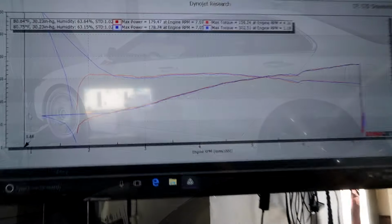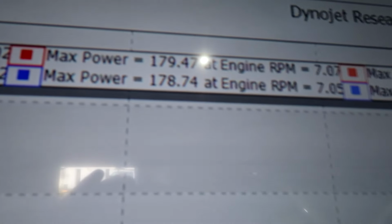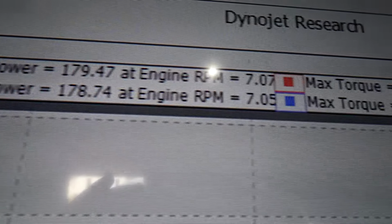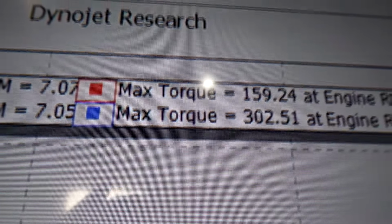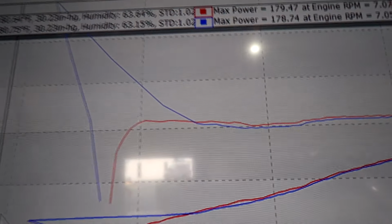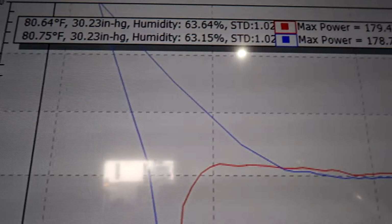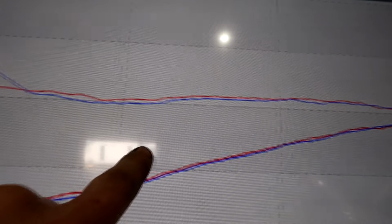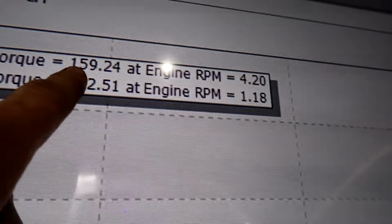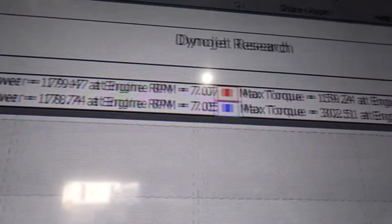Ready for the results? 178 and 179. But wait for it. Look at all that torque. Massive amounts of torque right here. Of course that is from just the ignition glitch. Don't look at that. Some people will actually quote that on forums and it makes me chuckle. Anyway, graphs almost identical, horsepower and torque pretty much the same. 159 foot-pounds of torque, 179 horsepower.